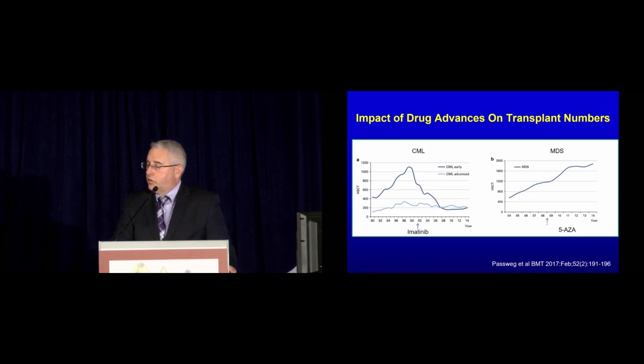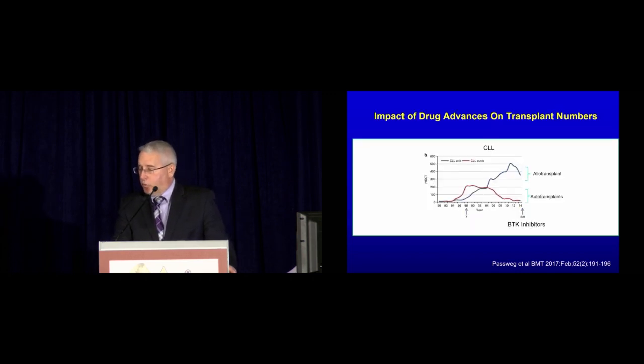MDS, on the other hand, we see a steady increase in the number of transplants that are being performed, and that's because although we've seen improvements with new therapies for MDS, most of these therapies have not proven to be curative, and patients do ultimately get to a state where their disease gets more advanced and gets refractory to therapy, and we can still cure these patients with an allotransplant.